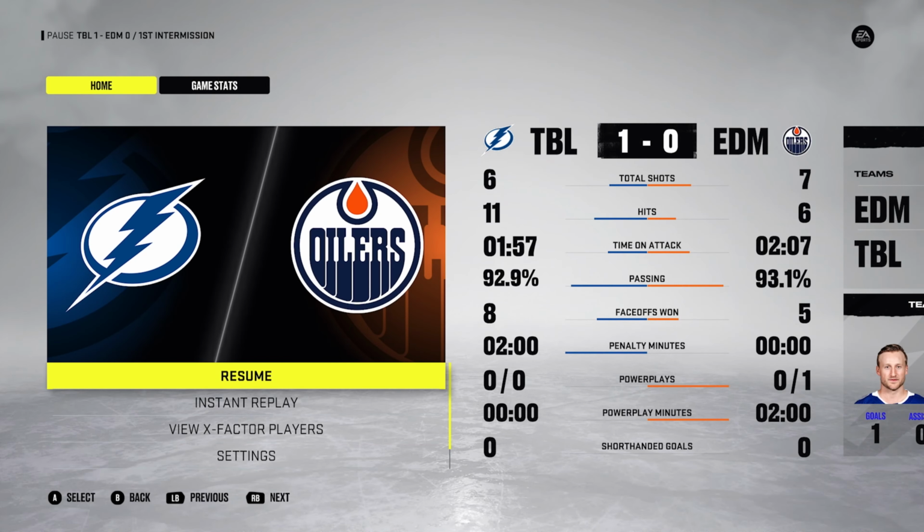The Bolts gain possession in their own end. Along the side, here they come through the neutral zone. Quick cross-ice pass to Draisaitl. Moves it quickly over to Yamamoto. Back to the point it goes. A chance! Stopped by the goaltender.